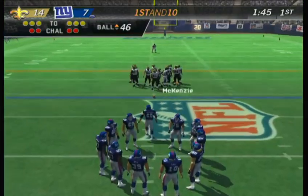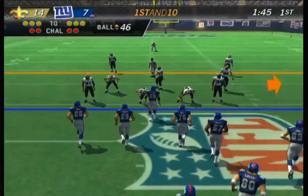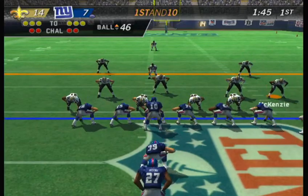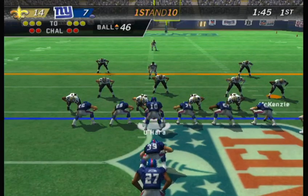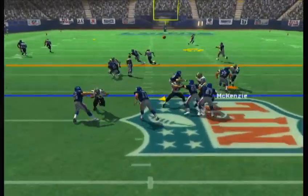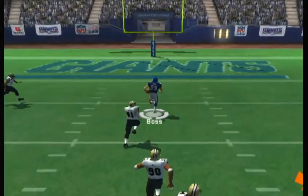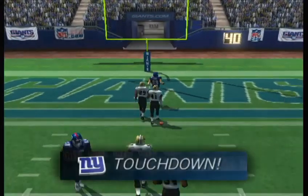1st and 10. Ball on the 46-yard line. They line up in the I formation. Hand off to the tailback. Fakes the handoff. Throwing. A lot of room to work with. The 20, the 10, 5. Touchdown, Giants.